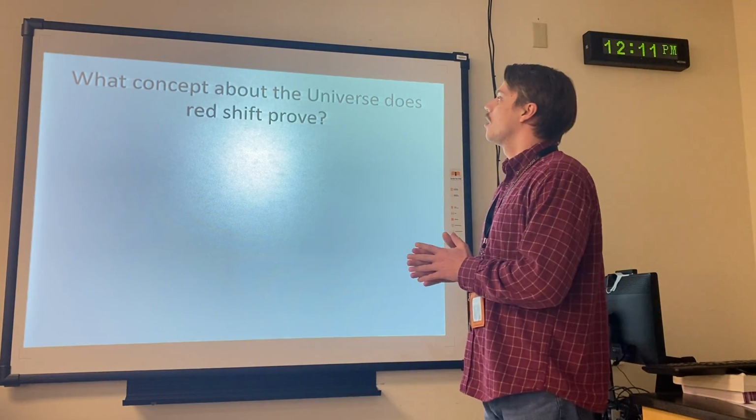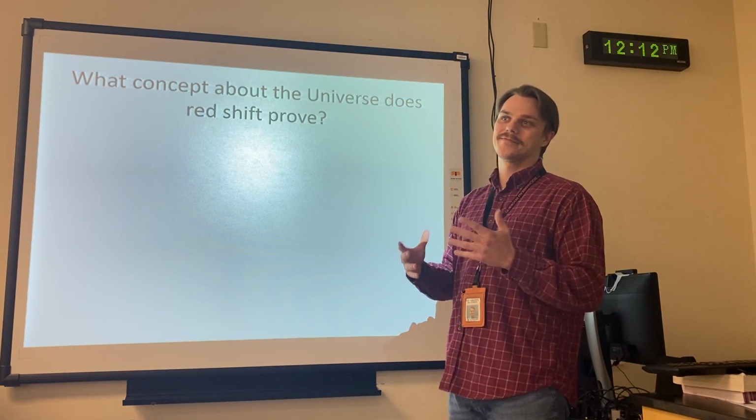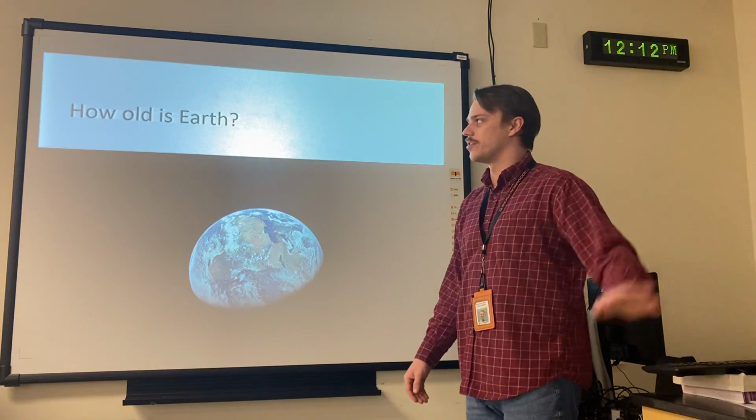What concept about the universe does redshift prove? Again, redshift proves that the universe is expanding. Okay, that's enough redshift stuff.